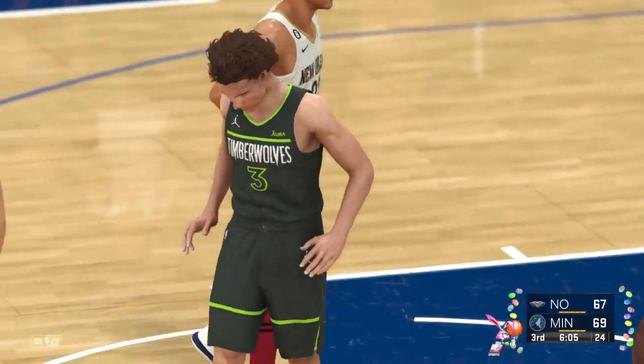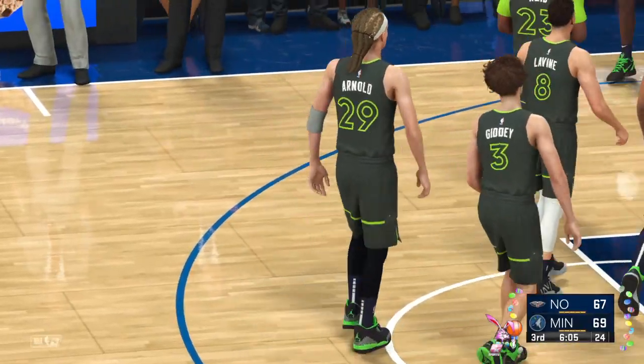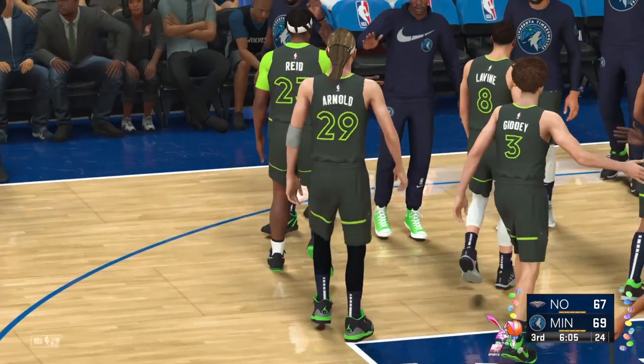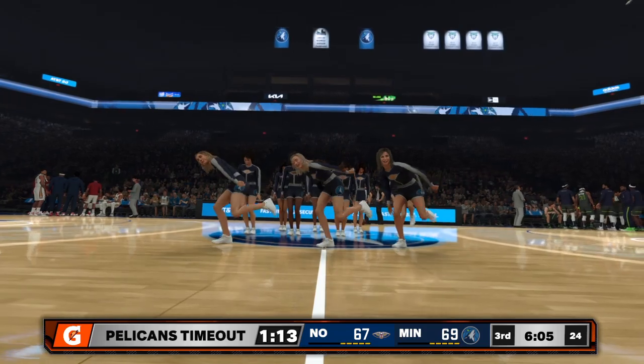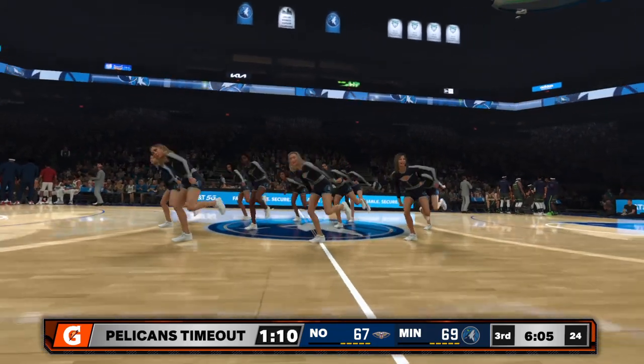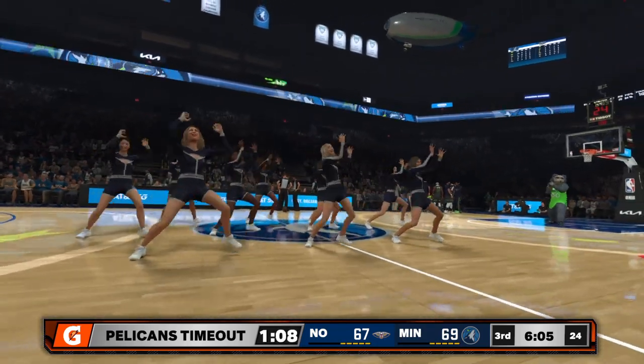This run has been fueled by their matador defense. New Orleans calls timeout. And the other team is running all over them right now. The timeout before the timeout here, maybe just to cut off the momentum and have a chit-chat with the team to settle down.